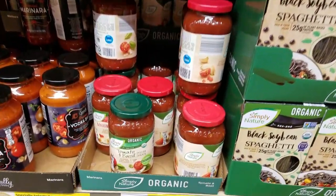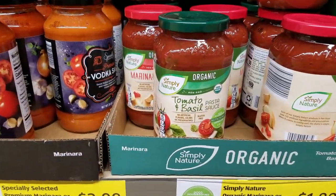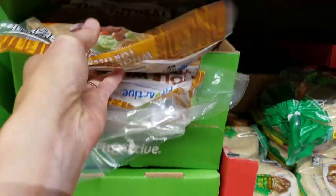Now you really have to be careful if you are watching your added sugar intake. A lot of pasta sauce does have added sugar, so you really have to read the labels and make sure that it doesn't have any. Like some of the organic brands I've seen here at Aldi even have some sugar in it, so just gotta be careful. Also in this aisle are whole wheat tortillas. I buy these at least once every couple weeks and use them for burritos, for wraps, for quesadillas. It's a really good whole wheat option.